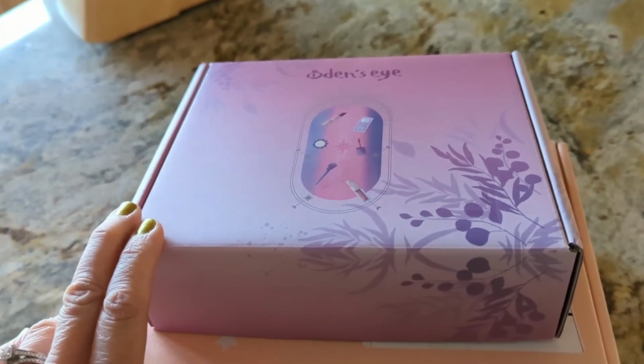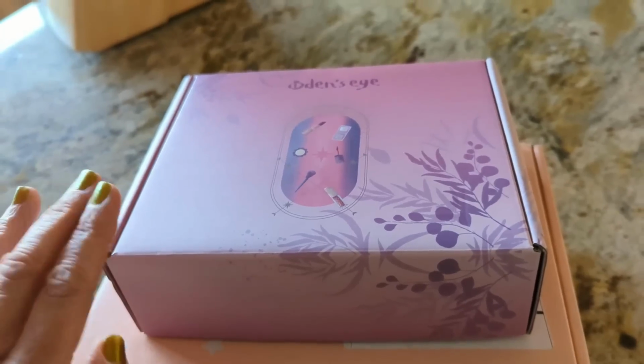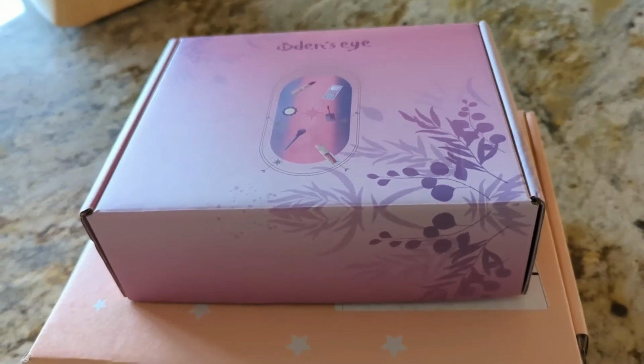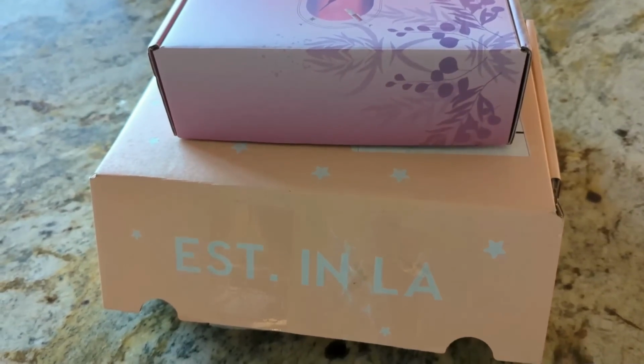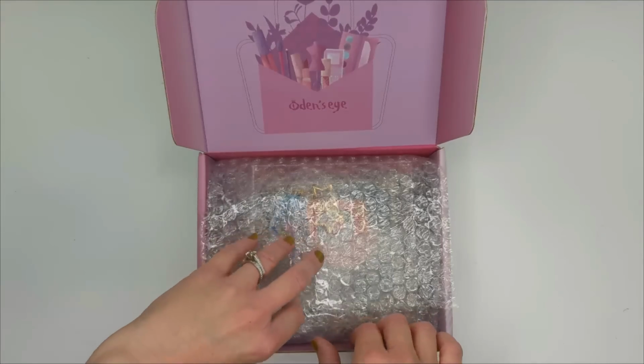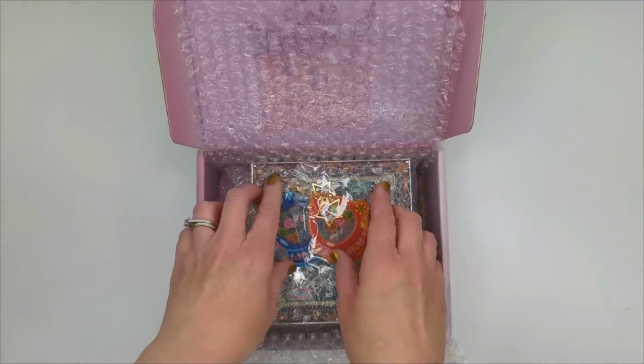I also got a package from Oden's Eye, and this is their new Christmas collection, the 2 palettes. I ordered these on launch day and they took a really long time to get here, but they're finally here. So, all right, we have a lot of swatching to do. So I'm going to go ahead and get to it. All right, so I think I want to check out the Oden's Eye stuff first. So let's see what's in here.